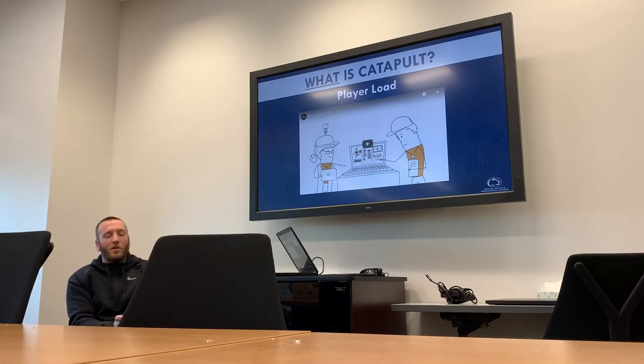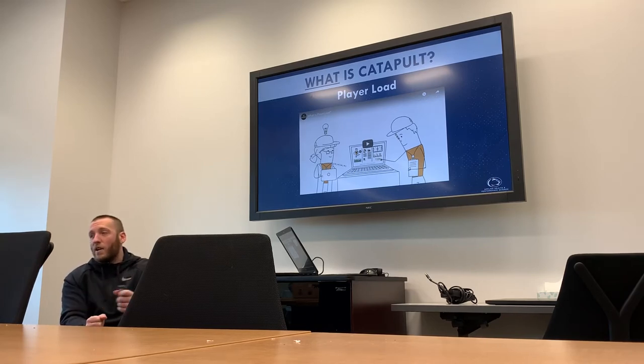But essentially, player load is a Catapult-derived parameter or metric. What it does is it takes every change of direction. Again, we talked about IMA, so accel, decel, change direction left and change direction right. It square roots them, divides by a scaling factor, and then it spits out what they call their player load number.